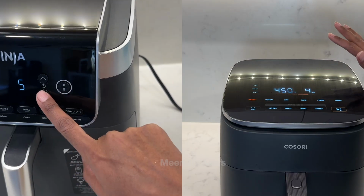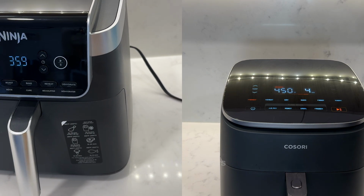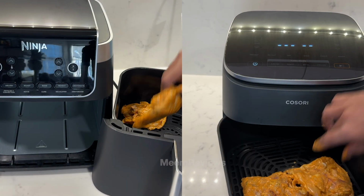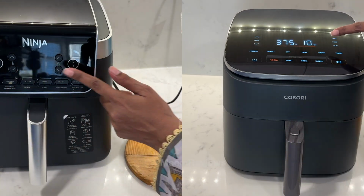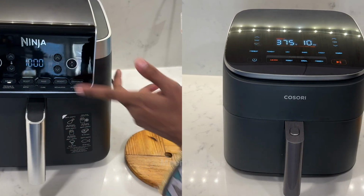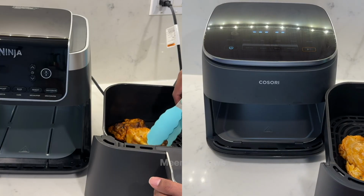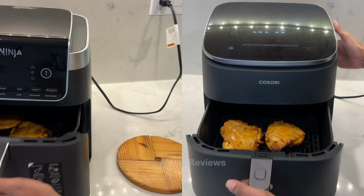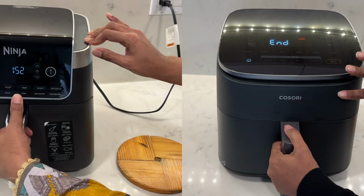Moving on to cooking performance, I preheated both units for 4 minutes at 450 degrees Fahrenheit. Then I cooked 2 pieces of bone-in chicken thighs, starting at 375 degrees Fahrenheit for 10 minutes. After 10 minutes, I flip them and spritz the top with oil. Then I increased the temperature to 400 degrees Fahrenheit for 5 minutes to crisp them up.